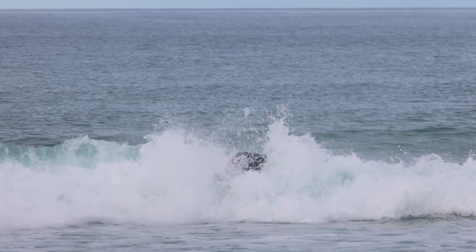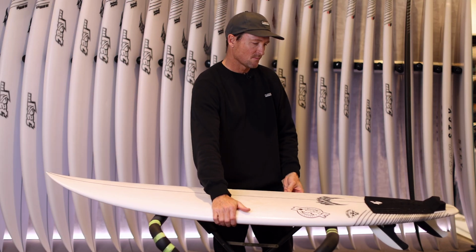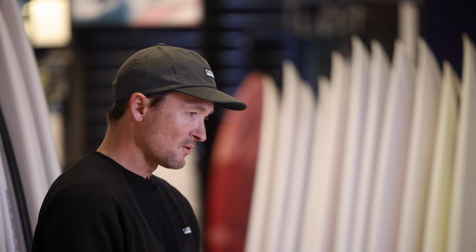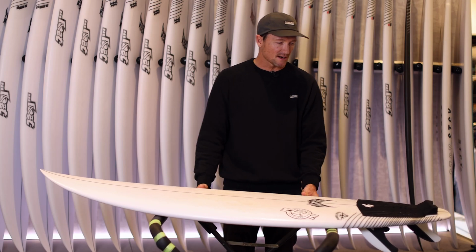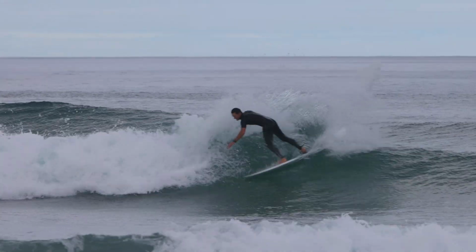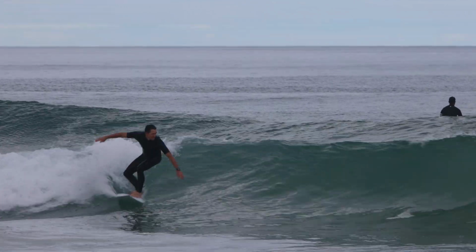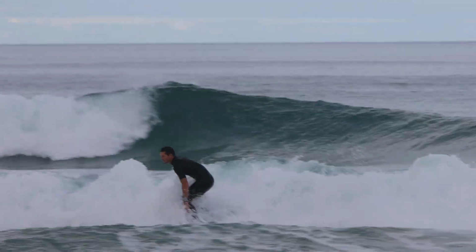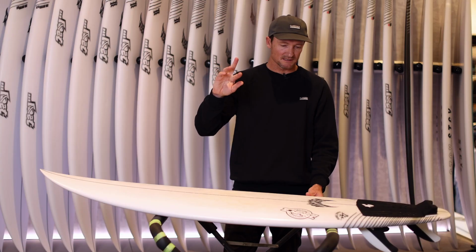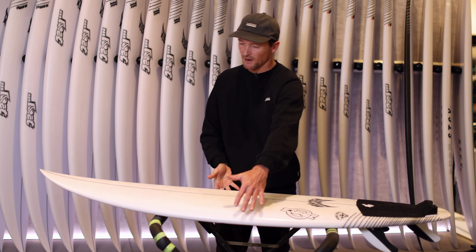It's probably got a lower rail than what most boards in the market do with this kind of template. It will carve and it will hold in a steep section without feeling like it wants to slide. Unless you want to ease off from the back foot and let it slide, it will just go where you want it to go. Again, the pivot in this board was the thing that I really love. You could blow the fins, but feel like you're in control just with the wideness of the board going all the way through the nose.